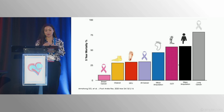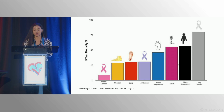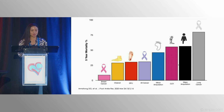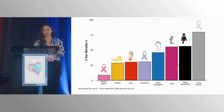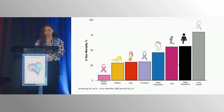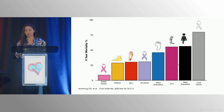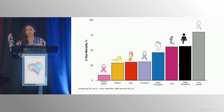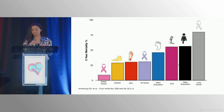So this is comparing diabetic foot ulcer, Charcot foot, critical limb ischemia to cancer, because with cancer, there's a lot of attention. So if someone has a diabetic foot ulcer, their 5-year mortality rate is significantly higher than breast cancer and almost equal to all cancers combined. Now that jumps up after they get a major amputation, so above or below knee amputation. That jumps up to sometimes, in varying studies, between 60 and 80% 5-year mortality. So after they get an amputation from a diabetes-related cause, their chance of dying is extremely high. And similar to that is critical limb ischemia or chronic limb ischemia.